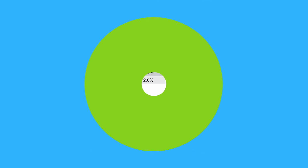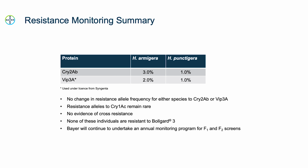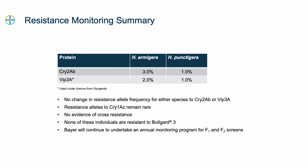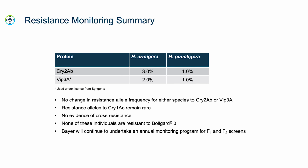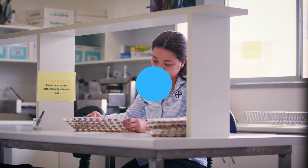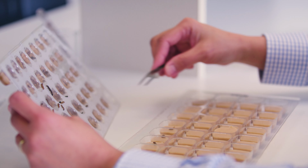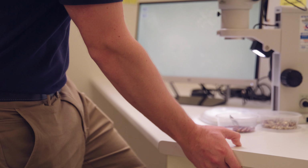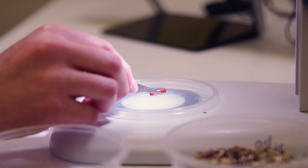The data from the 21-22 season indicates that there's been no change or increase in resistance allele frequency to any of the proteins in Bollgard 3 for either of the Helicoverpa species. These are really great results, and what it really reinforces is that the resistance management plan is working, and it's the work that farmers and growers are doing on farm implementing that resistance management plan that is ensuring that we are delaying the evolution of resistance to the proteins in Bollgard 3 over the many years that we've had this technology being grown in Australia.